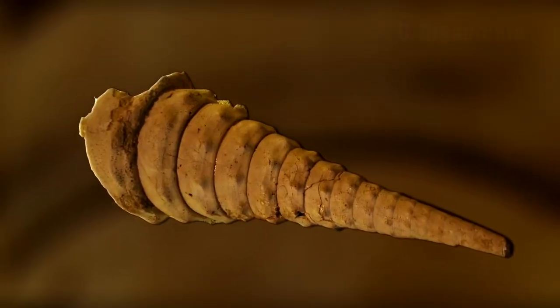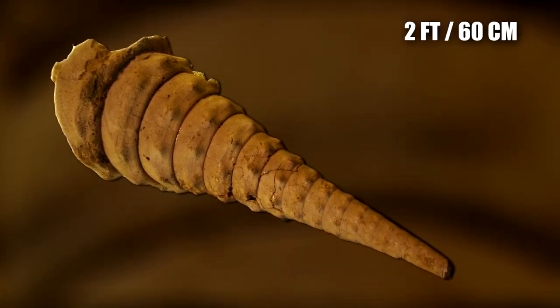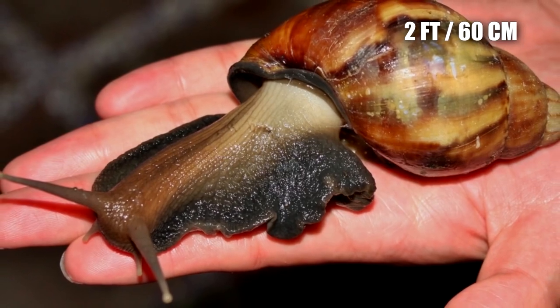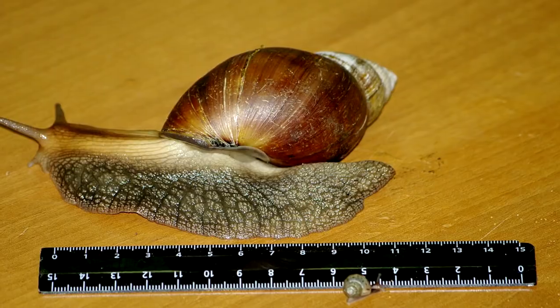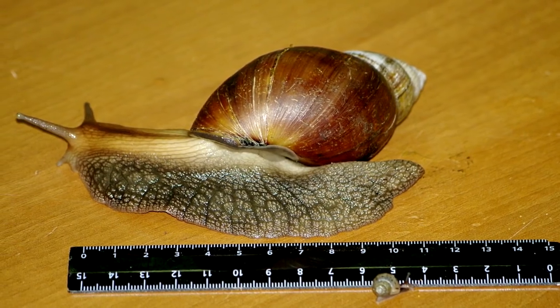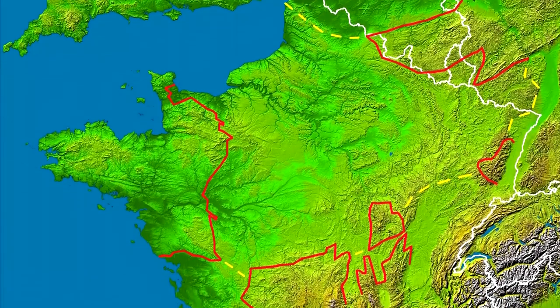The appropriately named C. giganteum was a marine gastropod that could grow some 2 feet long. Lengthwise, it's considered to be one of the biggest species of shelled gastropods that ever lived. Imagine a snail that big in your garden. Its fossil was discovered in France, mainly in the Paris Basin.